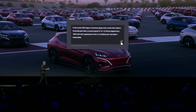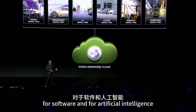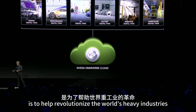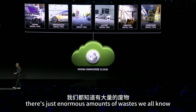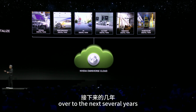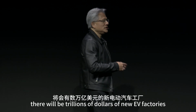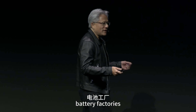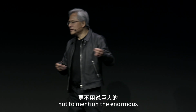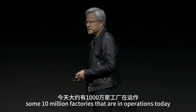Well, I showed you some examples. Probably the largest opportunity for the world of IT, for software, and for artificial intelligence is to help revolutionize the world's heavy industries. There's just enormous amounts of waste, as we all know. $50 trillion worth of industry. Over the next several years before the end of the decade, there will be trillions of dollars of new EV factories, battery factories, and new chip fabs that are going to be built all over the world. Not to mention the enormous number of factories that are already in operation. Some 10 million factories are in operation today.